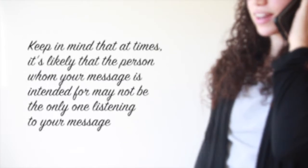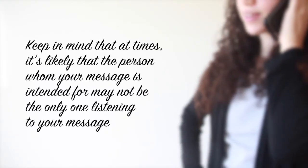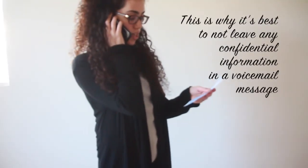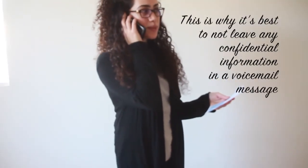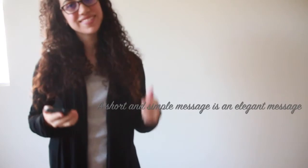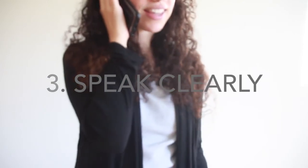Keep in mind that at times, it's likely that the person whom our message is intended for may not be the only one listening to our message. This is why it's best to not leave any confidential information in a voicemail. Remember, simplicity is elegance after all, and a message that is short and simple is very elegant. This brings us to our third tip, speaking clearly.